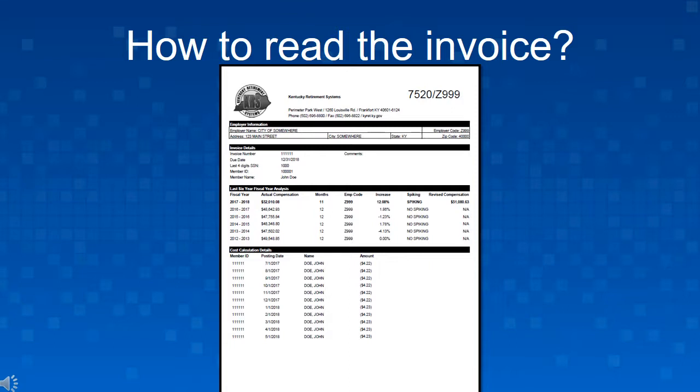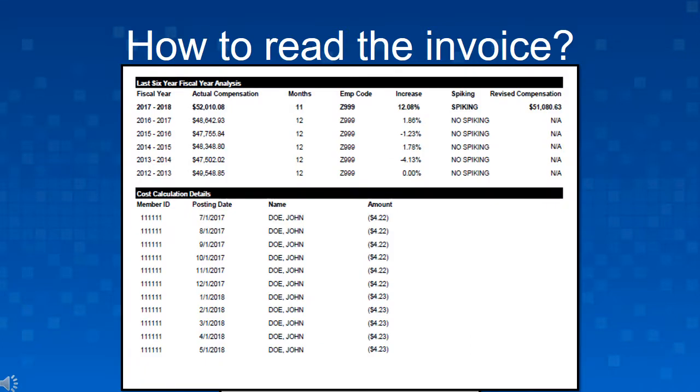Following the employer information and invoice detail information is the last 6 fiscal year analysis, which shows the fiscal year containing the spike along with the revised compensation, which is the salary right up to the 10% limit plus trailing wages. The amount refunded to the employer on this invoice is the employee contributions, or EECON, of the difference between the actual compensation and the revised compensation on the fiscal year that spikes. Please remember, the employee contribution is 5% for non-hazardous employees and 8% for hazardous duty employees.